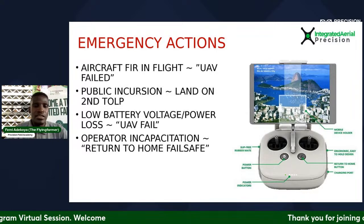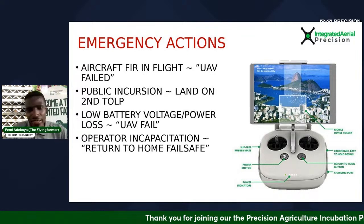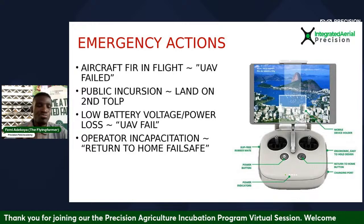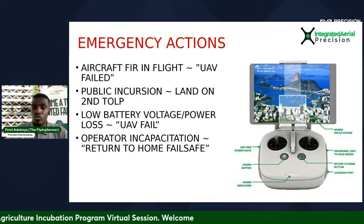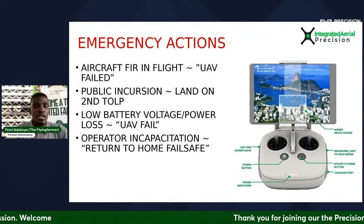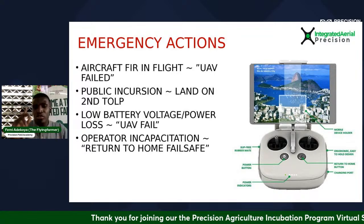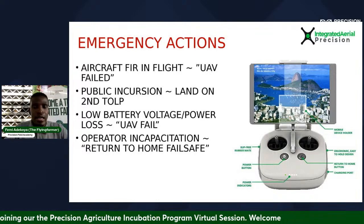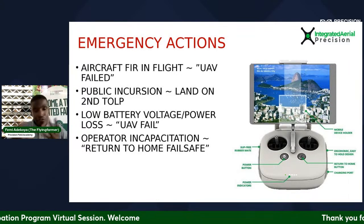Aircraft fire in flight. For example, your drone can catch fire. Possible, yeah. Maybe the battery, most of the time from the power system. The drone can actually catch fire in the air, or be emitting smoke. You might still be able to have control while it is still emitting smoke in the air. But as far as you are able to see that, you need to quickly say "UAV failed."